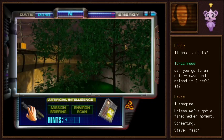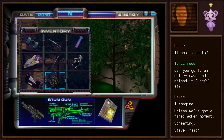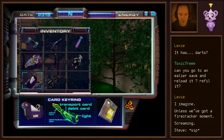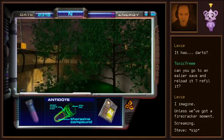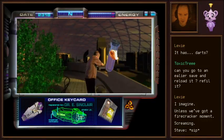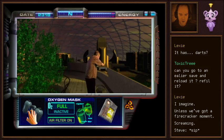I mean, okay. You'd think I could put the dart in the thing. But the dart was considered expendable as an inventory item in another situation. Could I chuck the oxygen mask at him? The antidote, perhaps? Why not? Antidote. No. Oxygen. No.